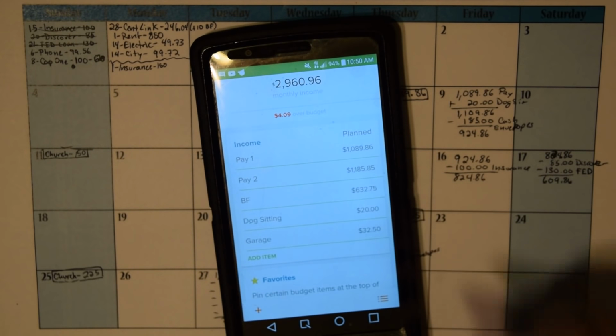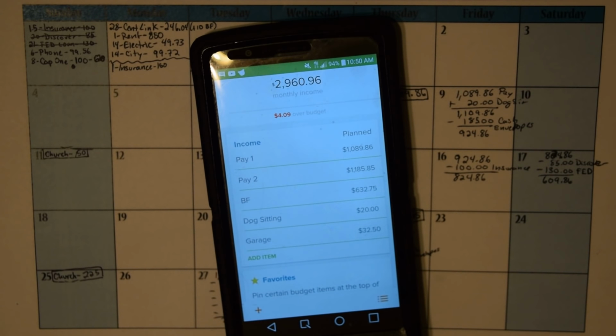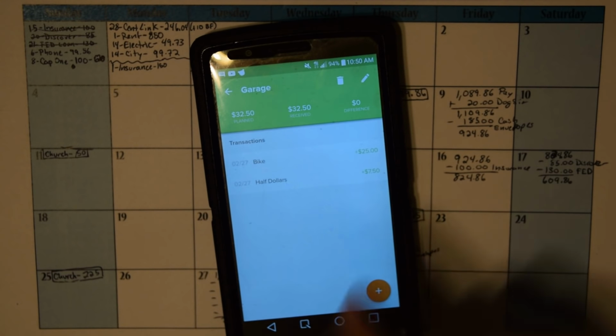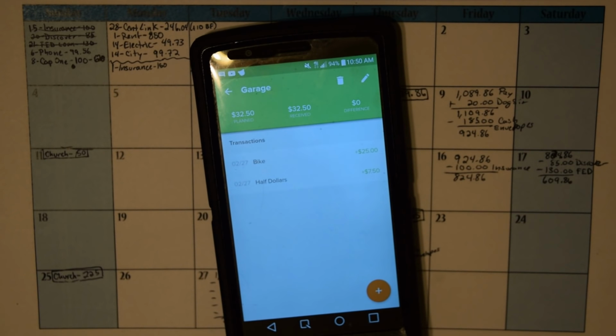And then I had the dog sitting at the beginning of the month, which was $20. So that helped towards my goal because that goes straight to the debt. And then the garage. So here we sold a bike. I put up a whole bundle of bike stuff, and the only thing that really sold was the bike itself. And it's a pretty old bike that I had from Walmart, and the tires were all deflated and cracked. I've had it in storage forever.